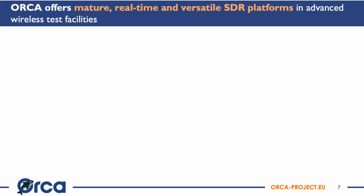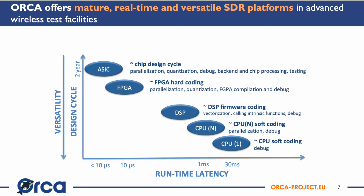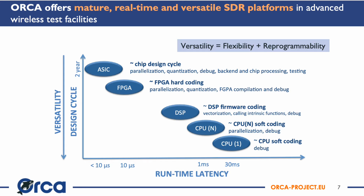ORCA offers major, real-time and versatile software-defined radio platforms in advanced wireless test facilities. Let me further explain. If we look at this diagram, the horizontal axis shows performance, for example latency. The vertical axis shows the design cycle, which is inversely proportional to the degree of versatility and softwarization. Versatility means the combination of flexibility and reprogrammability.